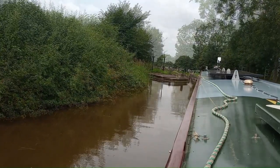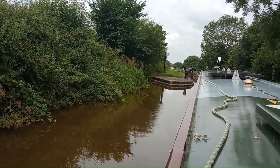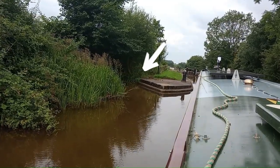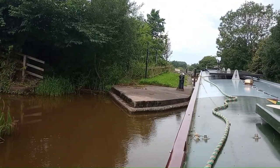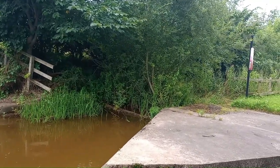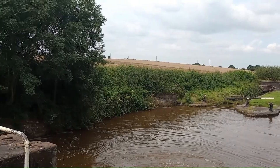So once upon a time, there were two locks here, side by side, but one of them is now in disuse and has long since been taken over by nature. And that's the approach to it there on the left hand side, and you can see all the trees and bushes that have grown up in what was the lock. So lock 47 and 48, part of the flight they call the Heartbreak Hill.